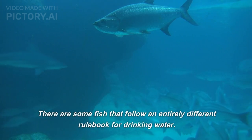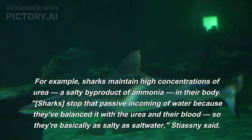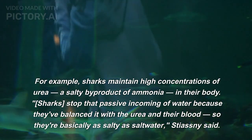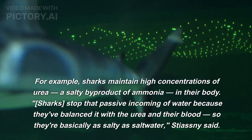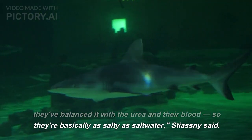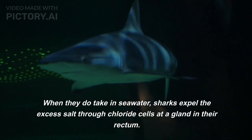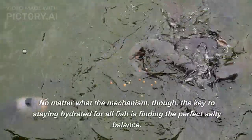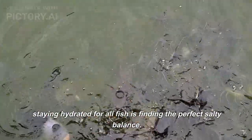There are some fish that follow an entirely different rulebook for drinking water. For example, sharks maintain high concentrations of urea, a salty byproduct of ammonia, in their body. "Sharks stop that passive incoming of water because they've balanced it with the urea in their blood, so they're basically as salty as saltwater," Stiassny said. When they do take in seawater, sharks expel the excess salt through chloride cells at a gland in their rectum. No matter what the mechanism, though, the key to staying hydrated for all fish is finding the perfect salty balance.